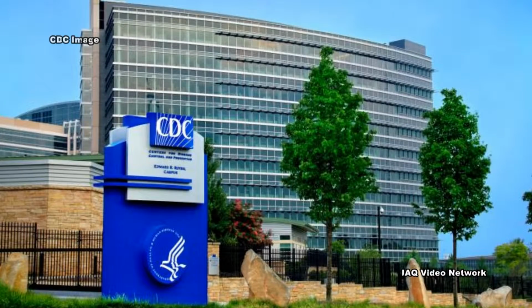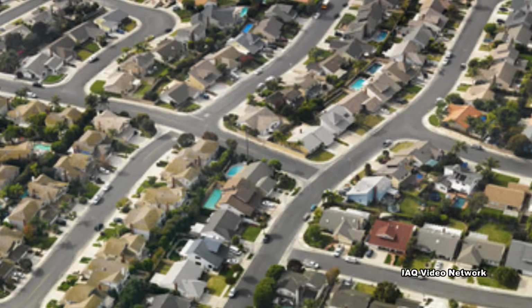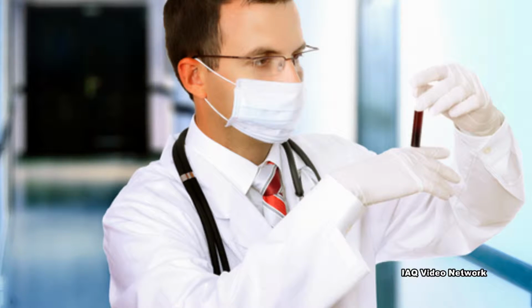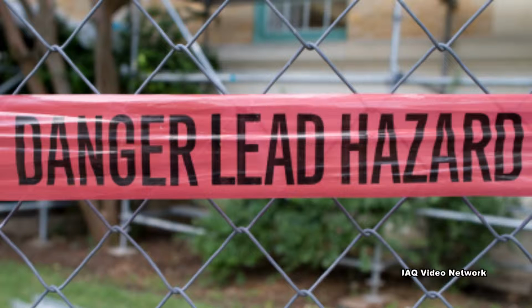According to the Centers for Disease Control and Prevention, there are at least 4 million households that have children living in them that are being exposed to high levels of lead. The CDC goes on to report that there are approximately 500,000 U.S. children ages 1 through 5 with blood levels above 5 micrograms per deciliter, the reference level at which the agency recommends public health actions be initiated.